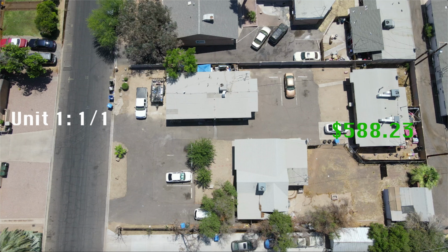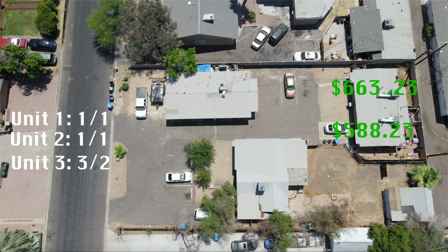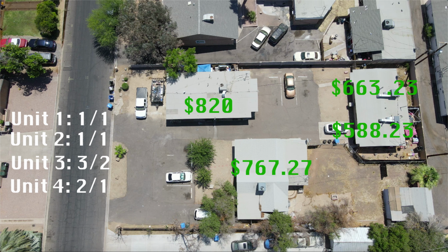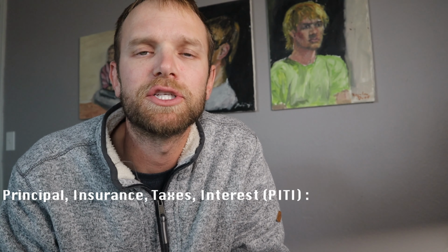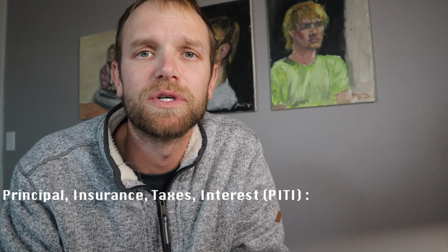Bought the property. Unit 1 was rented for $588. Unit 2, which was a mirror unit and also a 1-bedroom, 1-bath, was being rented out for $663. Unit 3, which was a 3-bedroom, 2-bath, was being rented out for $820. Unit 4, which was a 2-bedroom, 1-bath, was rented out for $763, which brought the total income to $2,838.